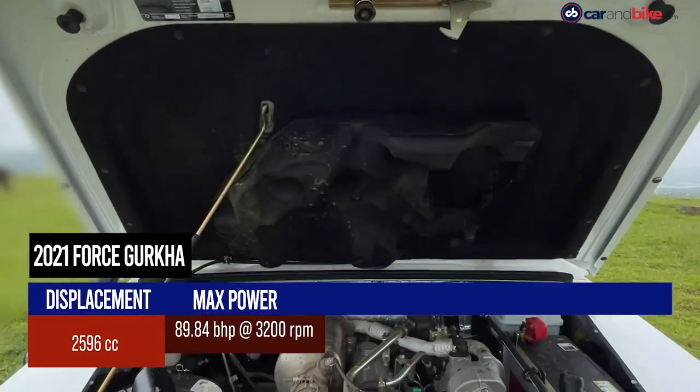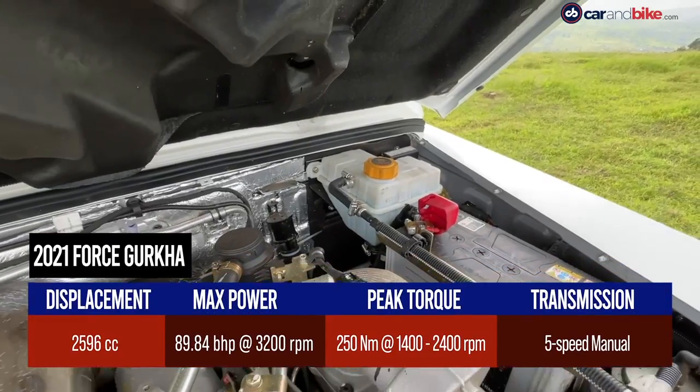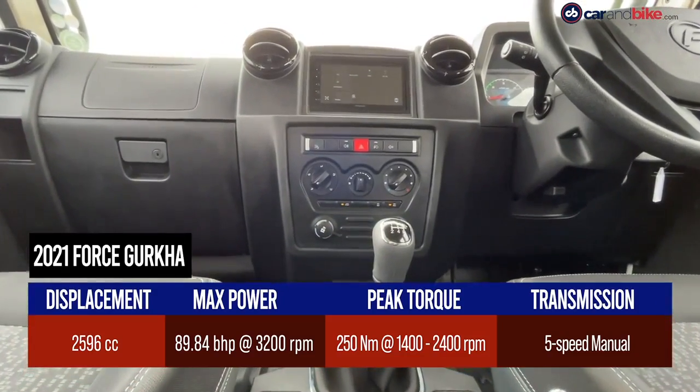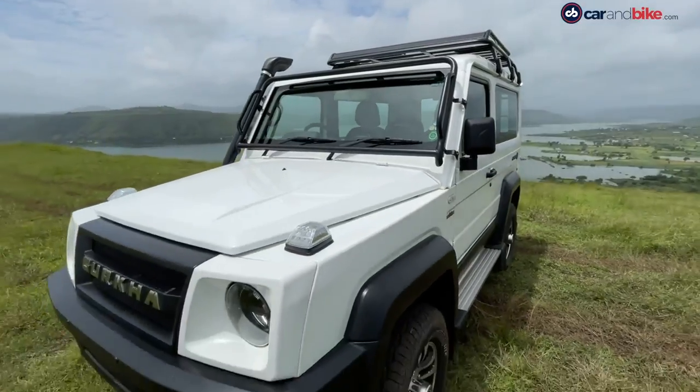Under that bonnet, the Gurkha gets the same Mercedes-sourced 2.6-litre diesel engine, which makes about 89 brake horsepower and 250 Nm of peak torque. There is a 5-speed manual gearbox as well, but no automatic, not even as an option, and no petrol motor either.